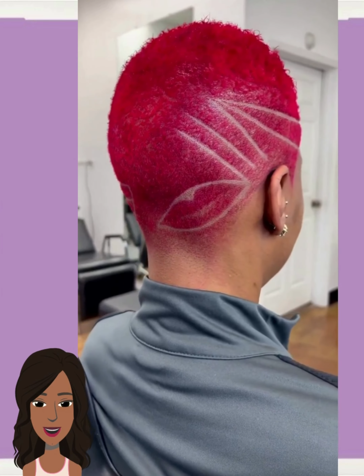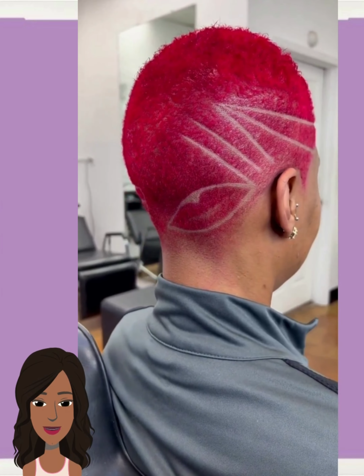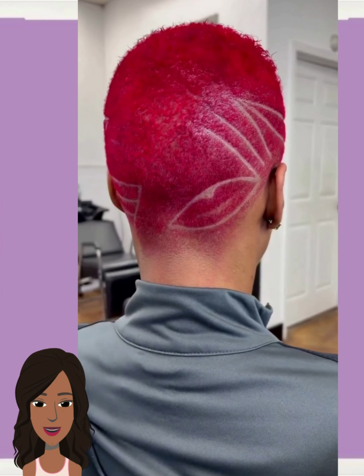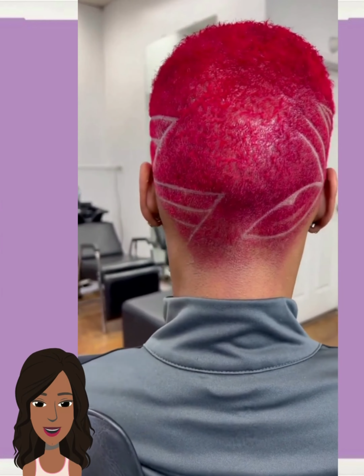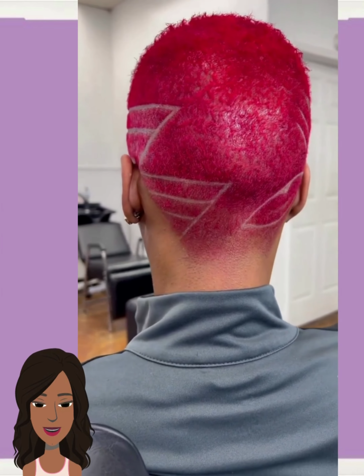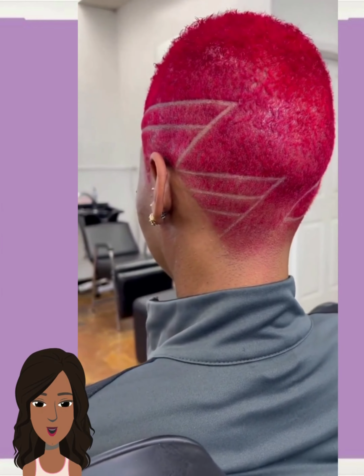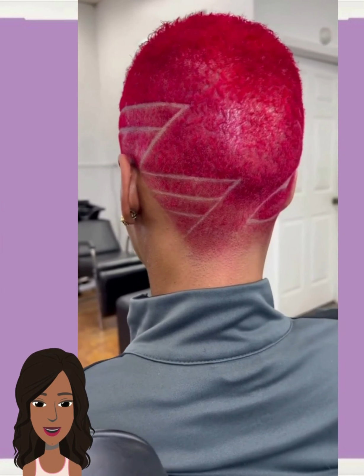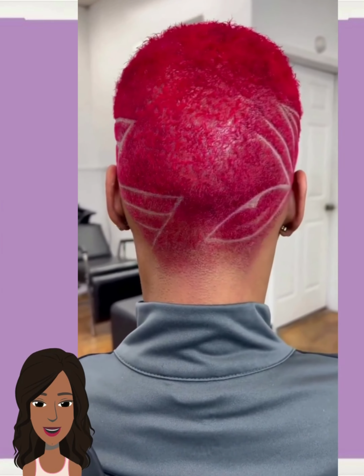Followed by this very unique red faded hairstyle. So she's got kind of like some designs going here on the side, a kiss design. Loving the bold red color. Like there is just a lot going on with this particular haircut.